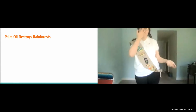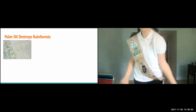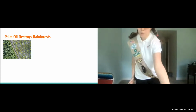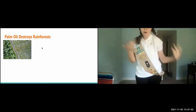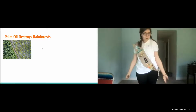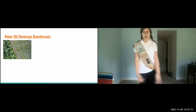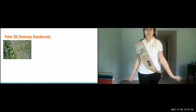Why is palm oil bad? Well, first off, it destroys the rainforests. Destroying rainforests is awful because, as you can see, this whole part is a palm oil plantation and this other part is the rainforest. I'm certain where the palm oil plantation was, there was probably a whole rainforest there as well, and now there isn't, and I'm certain they're probably going to just chop off that whole entire rainforest and add a palm oil plantation there.